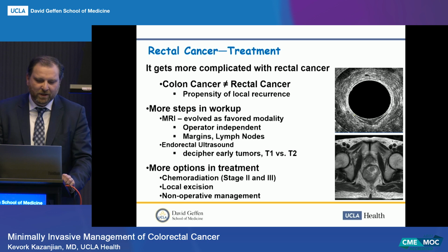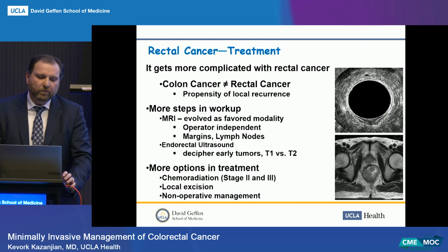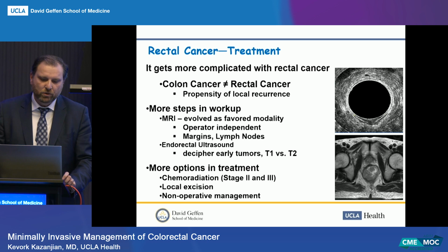A public service announcement in the GI community is that the rectal MRI has, for the most part, become the favored modality for rectal cancer staging evaluation. However, endorectal ultrasound is still a critical tool, and that's complementary to it.